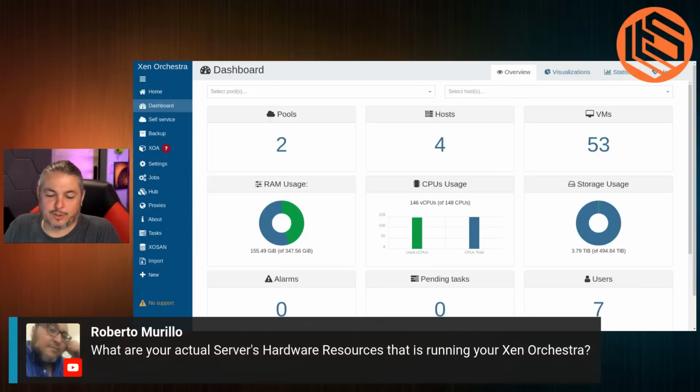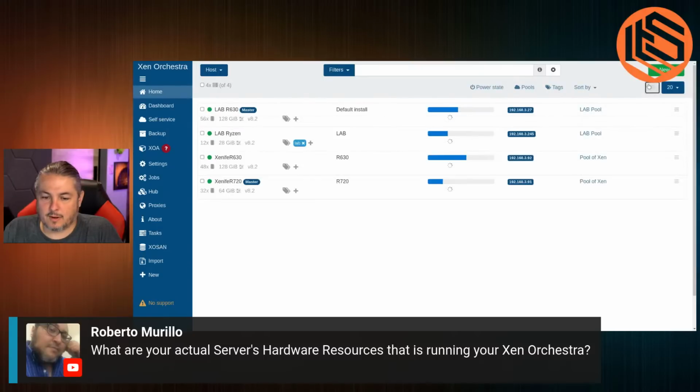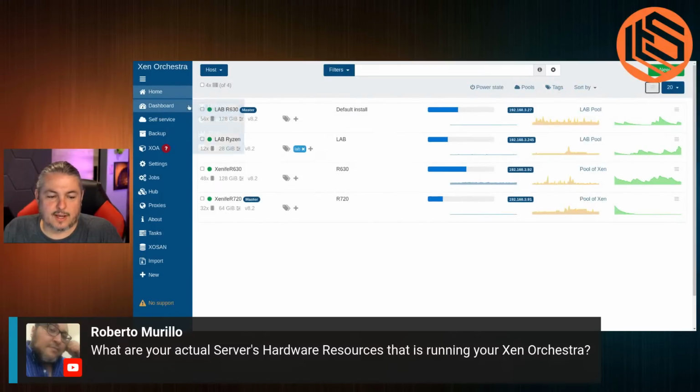What are your actual servers hardware resources that is running on your Zen? There's 4 servers, 4 hosts. So this has 56 cores. This is an R630. This is 12 cores in a Ryzen with 28 gigs, 120 gigs here. 48 cores in another Ryzen. Another R630, and 32 cores in a R720. I guess that's the question you're asking.